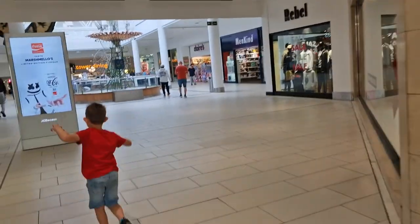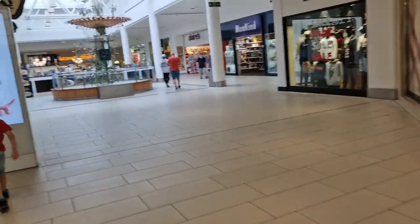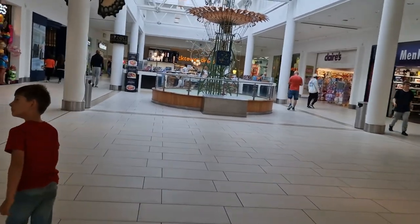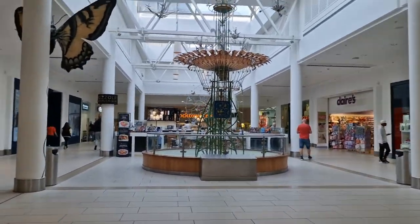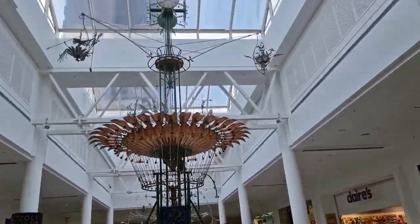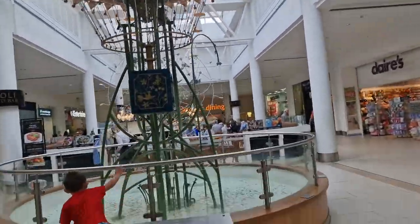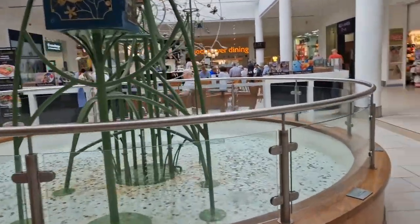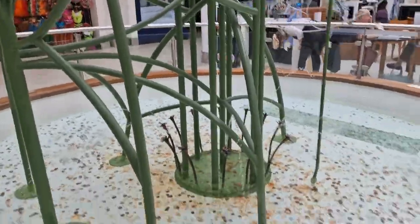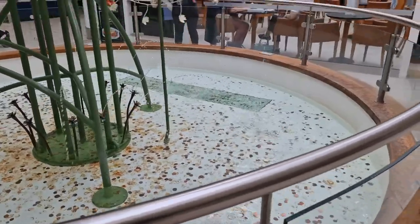Made it into Victoria Centre, or into Victoria I believe it's called now, and here's the fountain. Riley loves looking in the fountain. It's quite pretty. And there's all people's wishes.